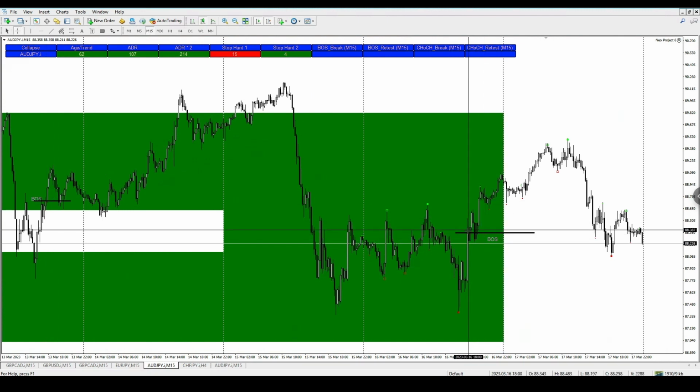It's also given another entry over here, and we can see price action did go about 115 pips before we started to see a pullback in the market. So about 80% of TP1.